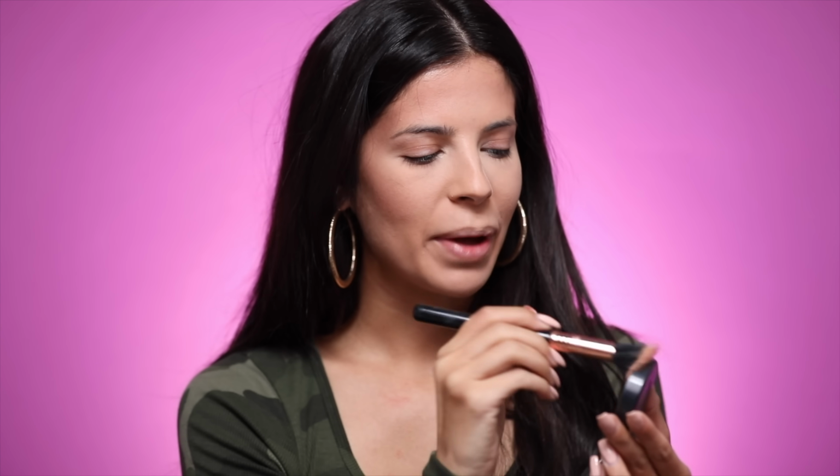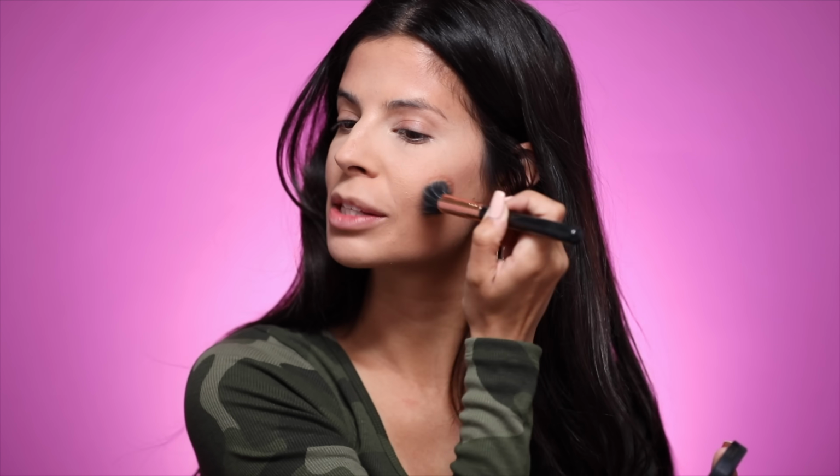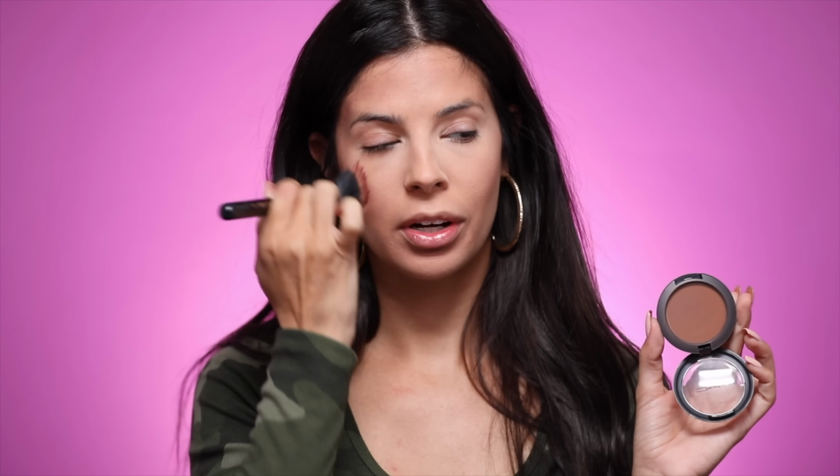I also find that when powder products expire, they still perform. It's really the cream products. When cream products expire, you really want to toss them because they don't perform anymore and they dry out and get crusty. This is a really pretty bronzer, I gotta say.